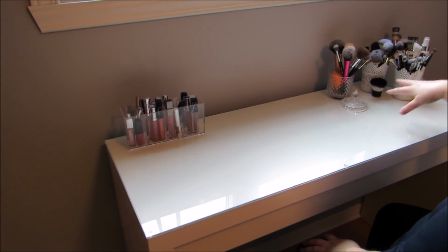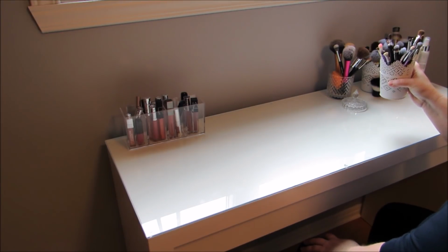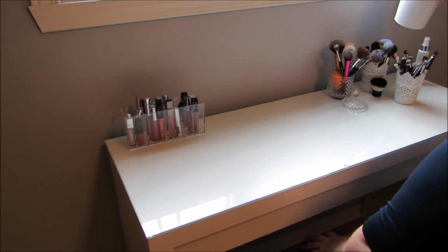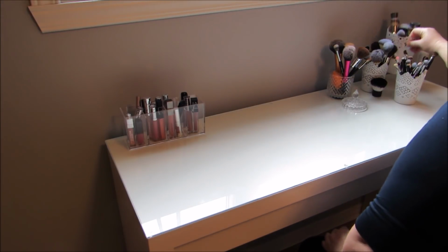So I'm not going to go through all of my brushes unless you would like me to. If you'd like to see a brush collection video, just let me know in the comment section. The way I have it set up is I have all of my eye brushes in this container. I bought these containers at IKEA. They were under $5 each. In the large container, I have brushes that I've not even opened yet, and a lot of foundation brushes.